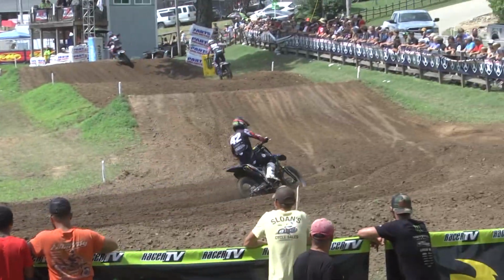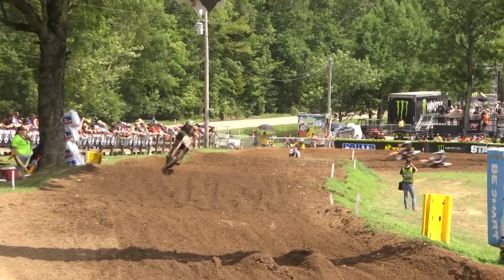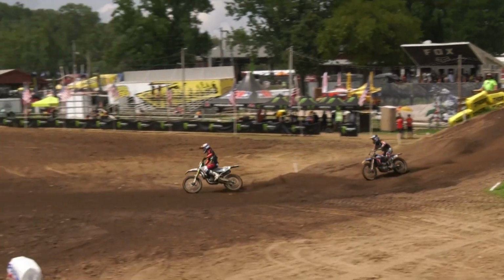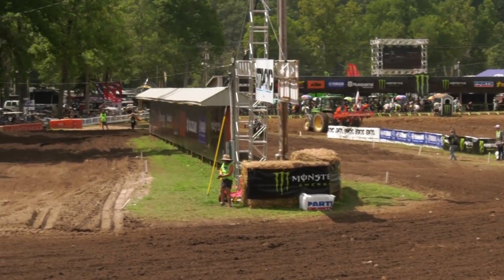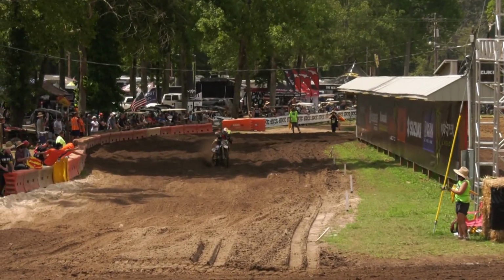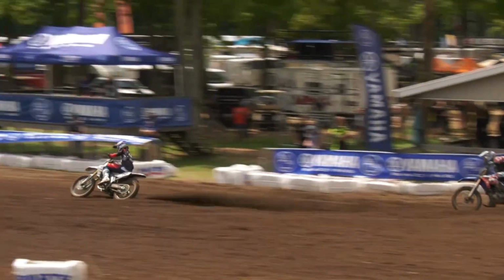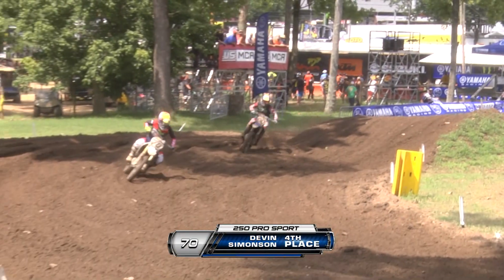Gonna probably have a moto that's early in the day, late in the day. Track could be rough, track could be a little smoother. Might have to deal with different weather, especially rain and mud is almost always a factor in a moto out here. Trying to determine who the most well-rounded talent is here in the amateur ranks. Good battle here behind the billboards. Simonson holding the spot. It's a little bit rough now, but nothing compared to what it will be later in the week.